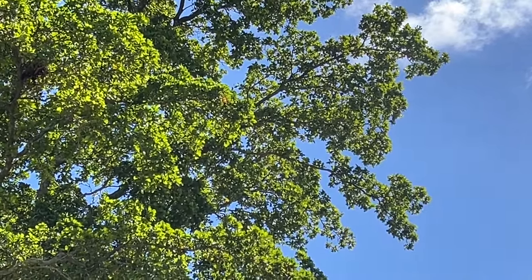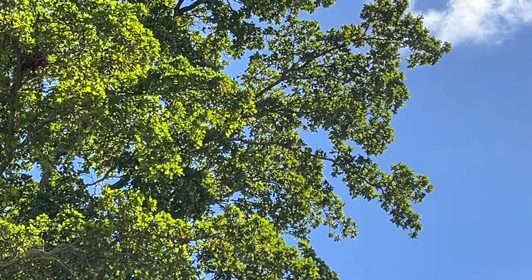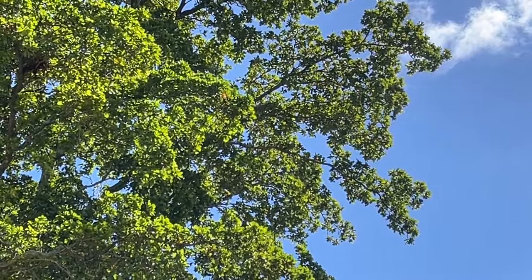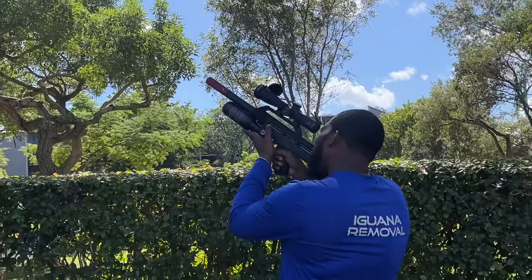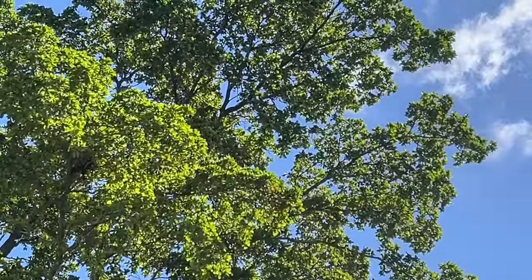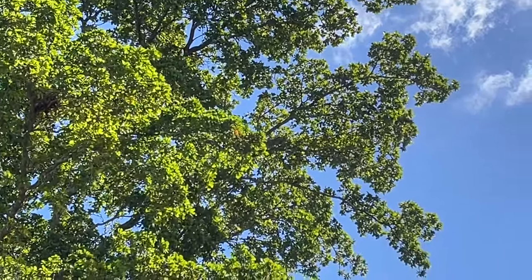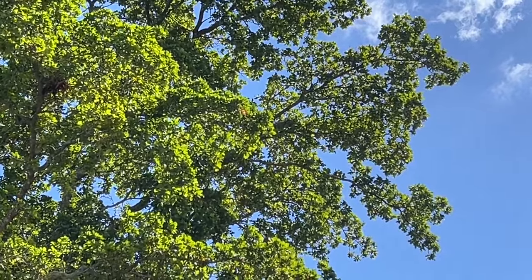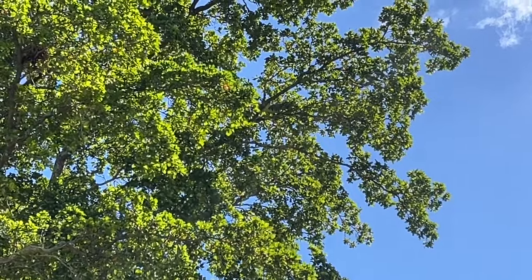Just move to the lower branch below where he was at, just barely. Might be able to lean on this vehicle here and get a clean shot. I still see it. Should still be right there. It is a 177, so it is putting a little bit smaller hole, but that's a big old iguana.